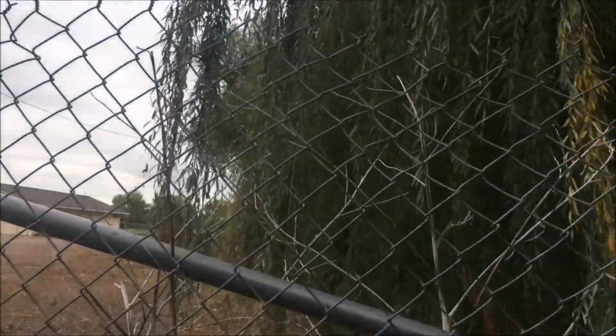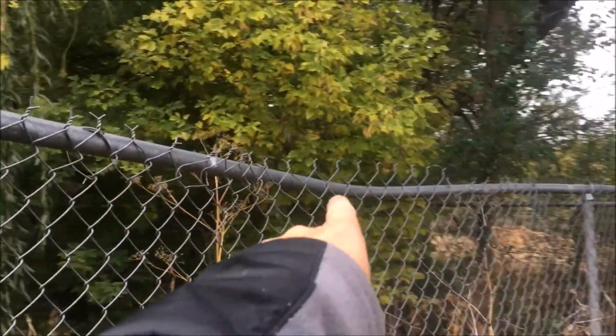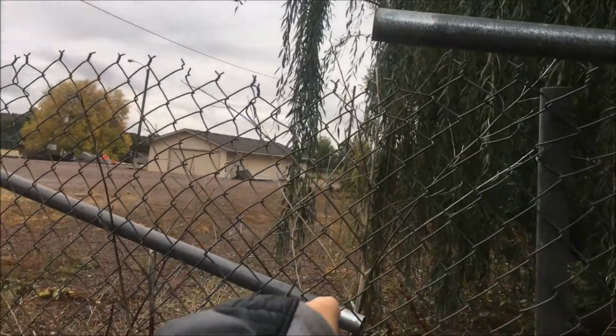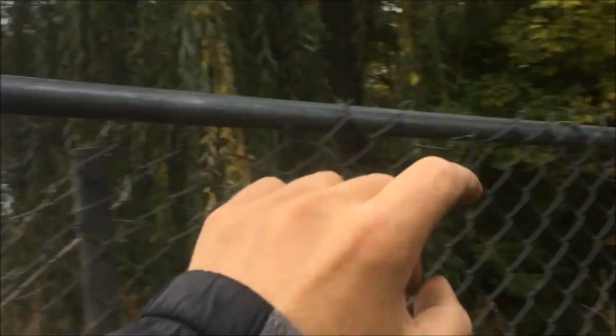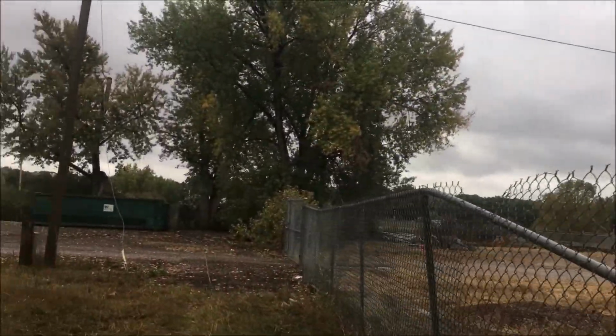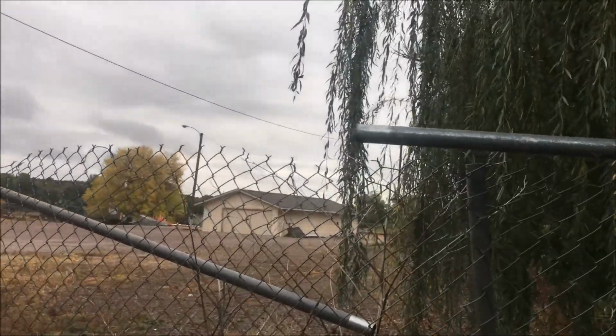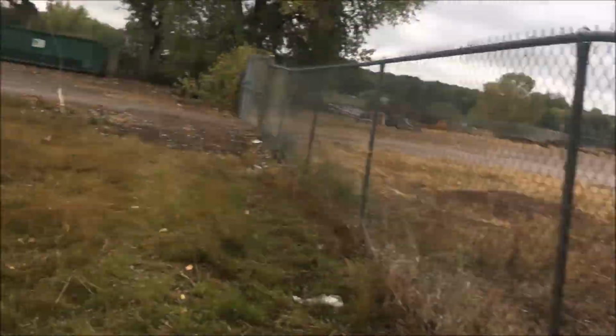Something took that out. Bent right here. So in order for the connector to be popped off, something must have ripped that out. You know, they usually got a little connector piece between the two lengths. I don't know that I see one on here. It's just two sections, but anyway, that's kind of odd too.